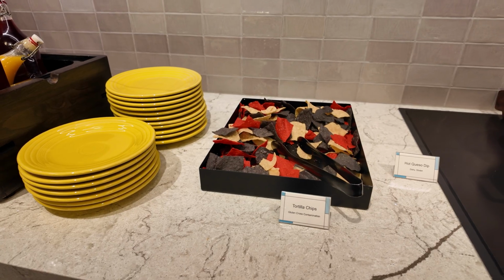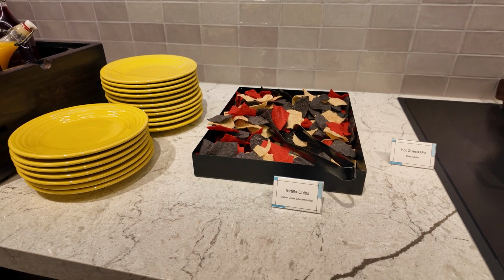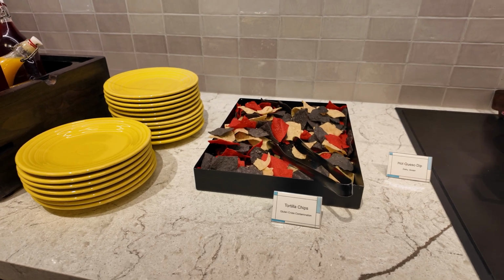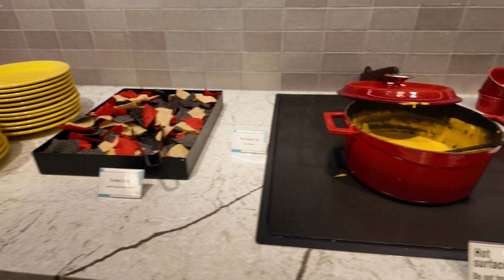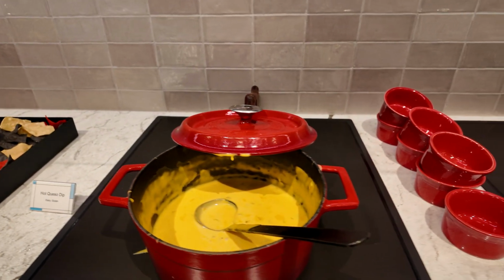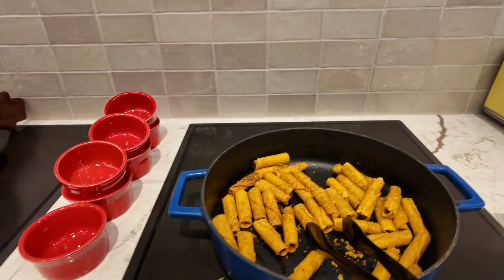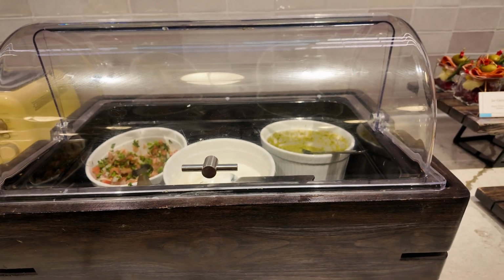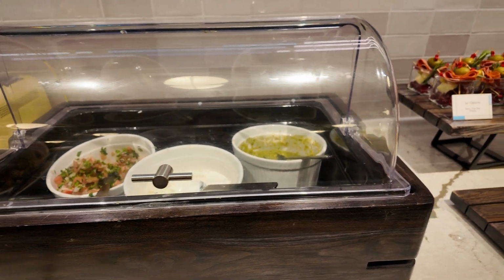All right, it's time for dinner tonight. Today's a Tuesday. It should be noted, in the Creator Lounge, every night of the week it switches. Tonight is Mexican. So we have tortilla chips, some hot queso dip, and chicken taquitos. Pico, sour cream, avocado salsa, which I will get behind every time.